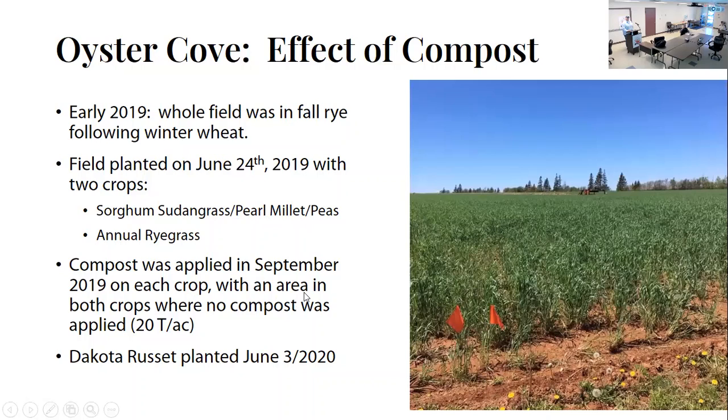So there was a place where compost was put on where there was ryegrass, compost put on where there was Sudan grass, and then places on both crops where no compost was put on. You may be able to see in this picture, where I've got my cursor, there's a line of manure, and this is the compost turner beside it. I believe this was beef manure that was turned multiple times and made into more of a compost. It was applied at 20 tons per acre, which is a pretty heavy dose of compost. But the Ramsays wanted to see whether by putting a big dose of compost on, we would see an effect. And then this was planted to Dakota russets in 2020.